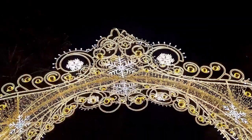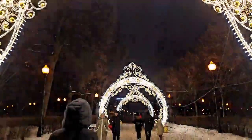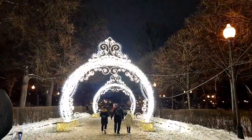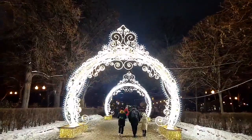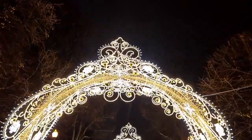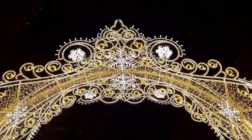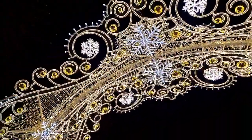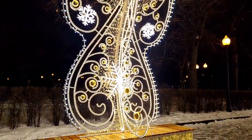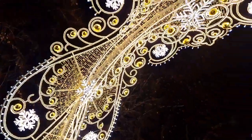So good evening, everyone. Happy to see you. And I'm actually happy that it kind of stopped raining. So I will go to the main entrance to show you some of the most beautiful decorations. And finally, I'm going to tell you more about the park. Actually, these decorations I've seen last year. Some of you probably have seen it on one of my tours last year.